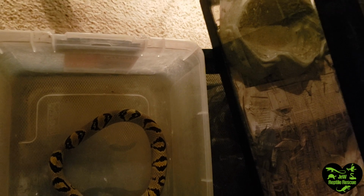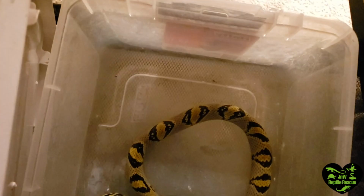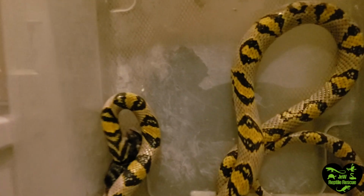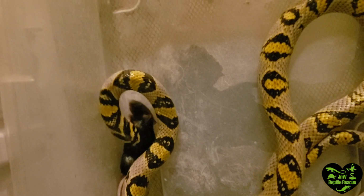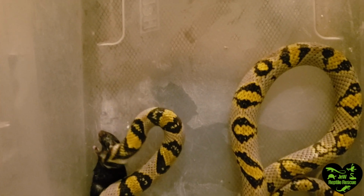Okay, so she's ready to eat. One more mousy. Here you go, honey. As you can see, we feed thawed out frozen. There she goes.